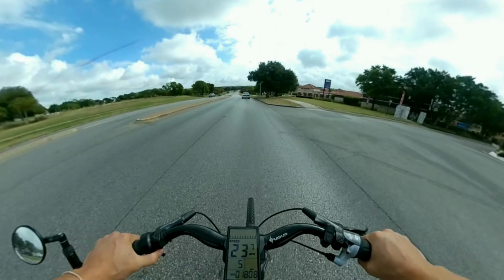Otherwise, it's not a bad ride. It's only about 2.2 miles each way.